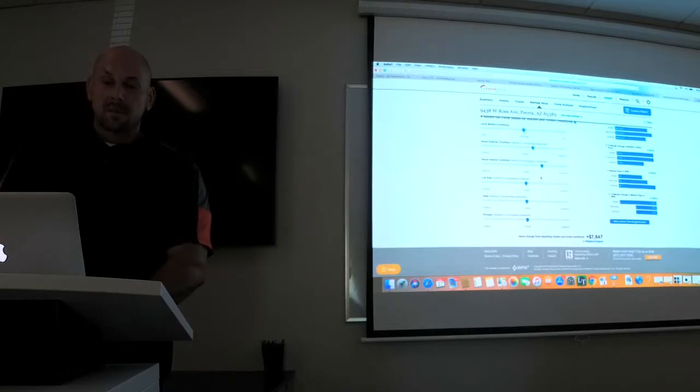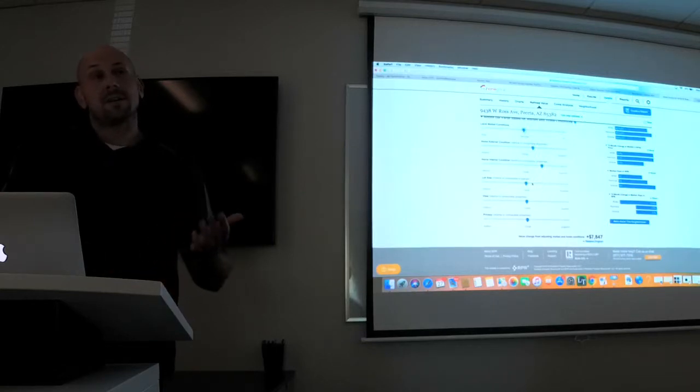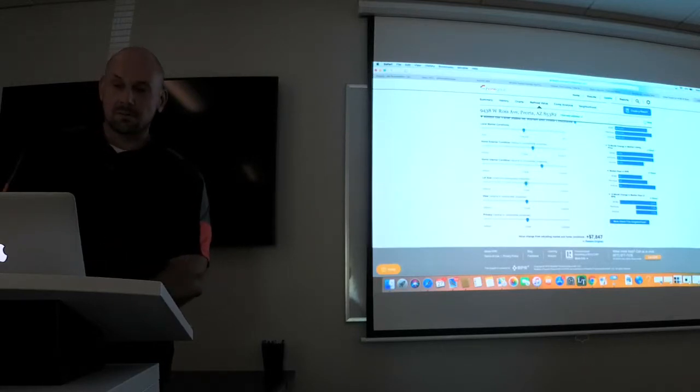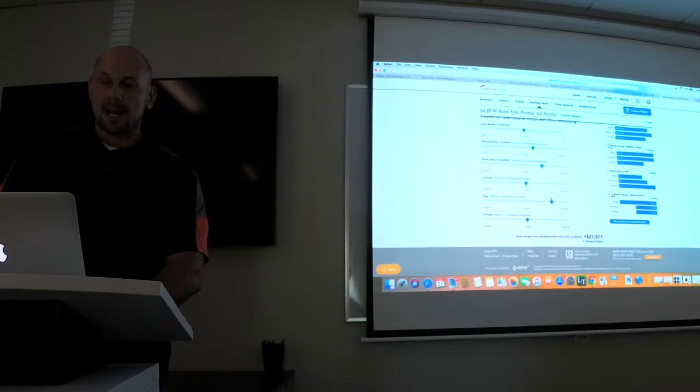And then interior, same thing. They're going to go through lot size. Is it better or worse? Is it bigger? Is it smaller? And then you can see every time I change one of these things, it changes the valuation. And then the view, they're going to say they add quite a bit for the view.